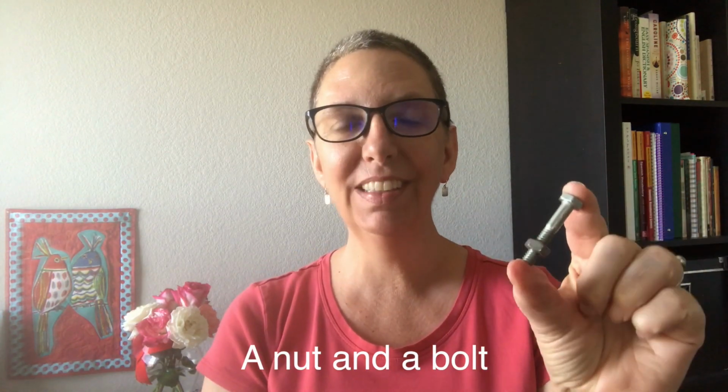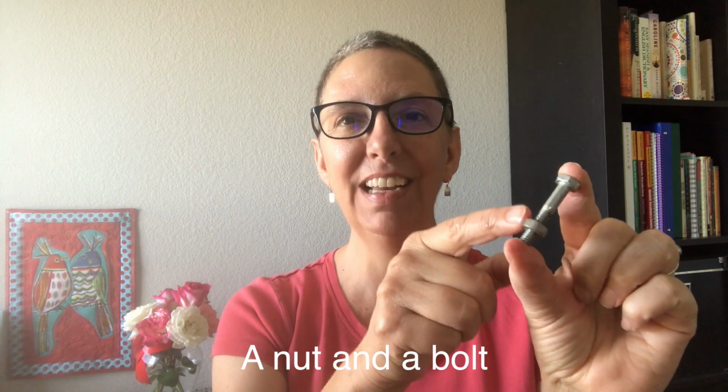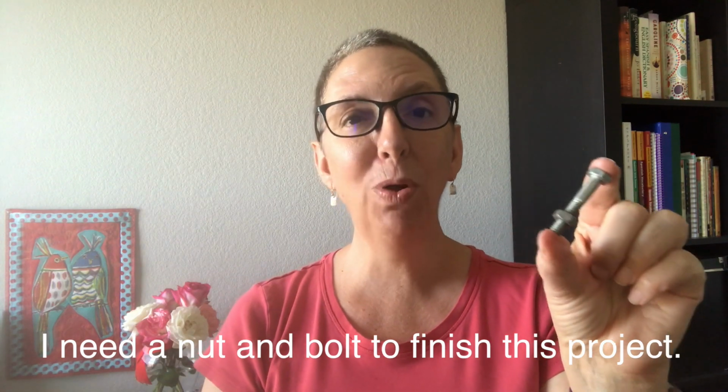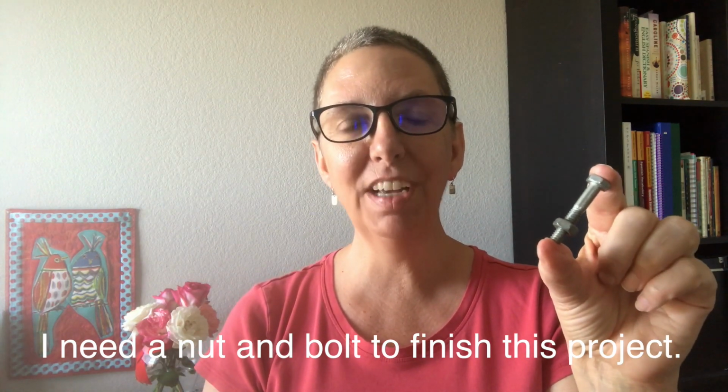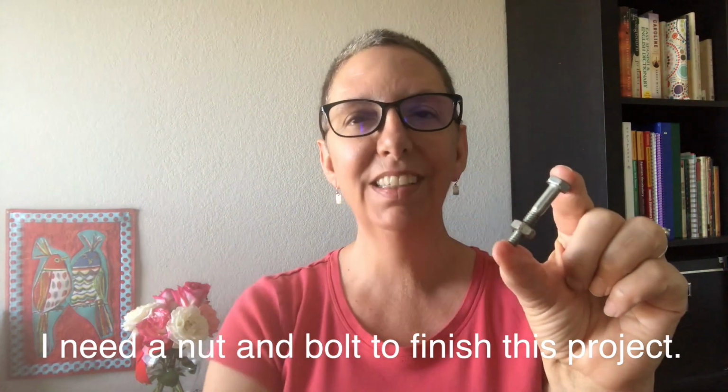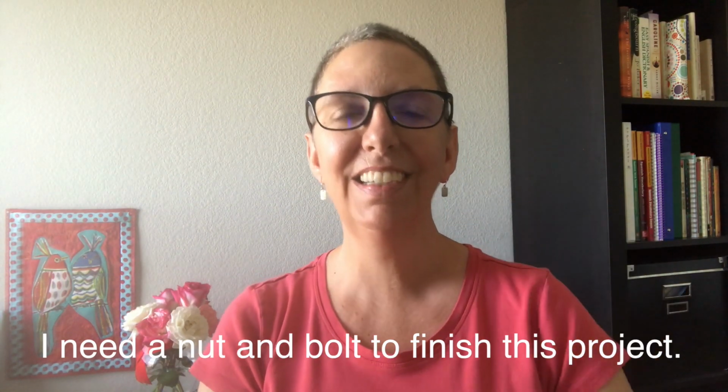The third meaning, I have an example for you. This is a nut and a bolt. So this is the bolt, and here's the nut on the bolt. I need a nut and a bolt to finish this project.